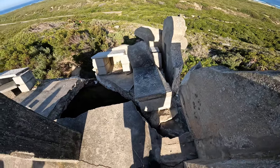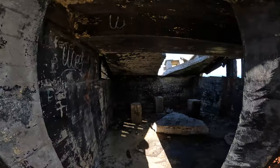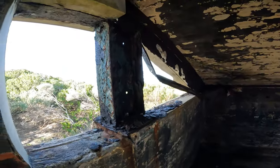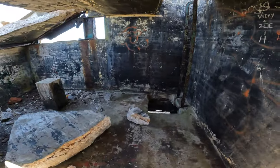So this extremely large collapsed concrete roof section is still very much loose and completely unsafe. I don't think I'm exaggerating when I say that this thing could still come down at any second. So forgive me if I don't get directly underneath to take some shots.